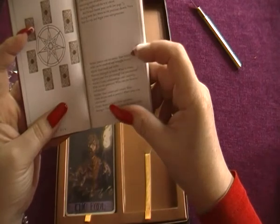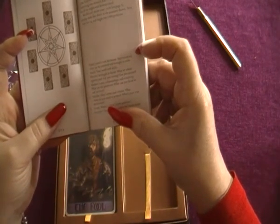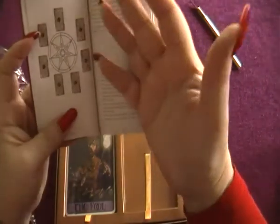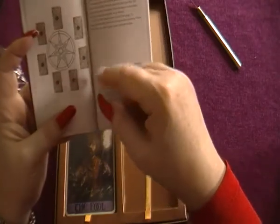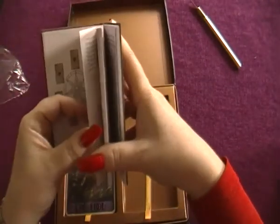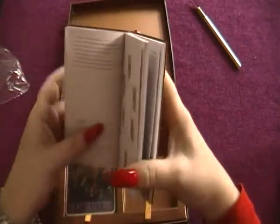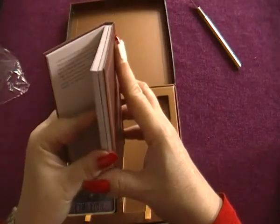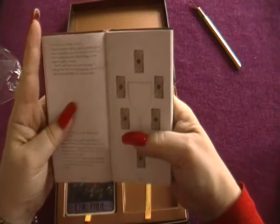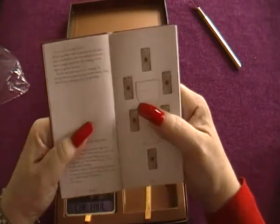Father, Justice and Decisions. Your situation, what can be resolved and brought to order. Right, so these are obviously the positions. I'm taking it that you would start from one going clockwise. It doesn't actually say. As you can see, guys, I've literally opened the box along with you, so it might become something completely different. I just wanted you to see what the pack was like inside. It is beautiful. I have to thank my son for getting me this because it was a very thoughtful gift.